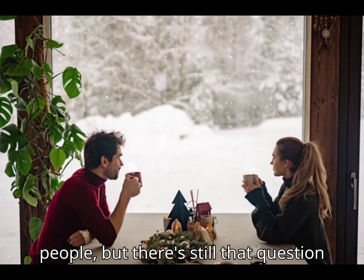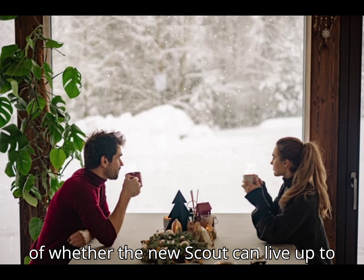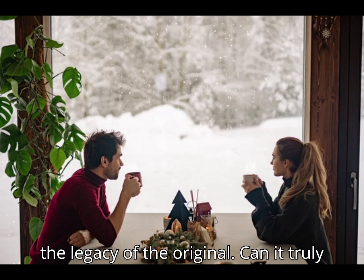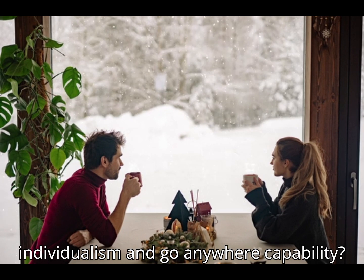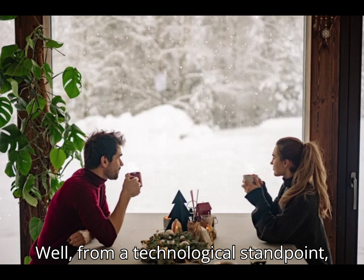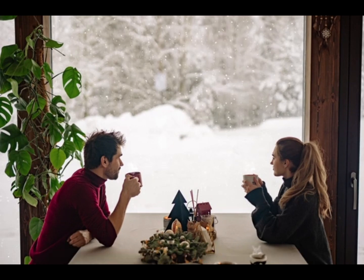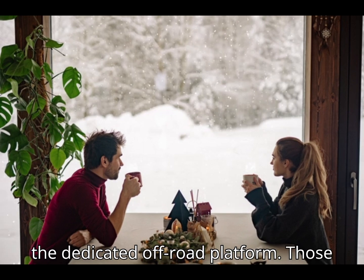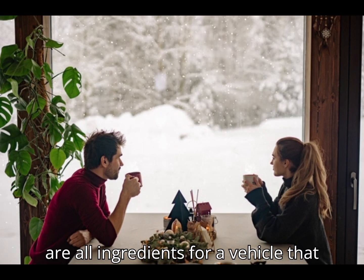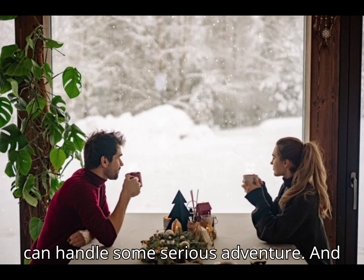But there's still that question of whether the new Scout can live up to the legacy of the original. Can it truly capture that same spirit of rugged individualism and go-anywhere capability? Well, from a technological standpoint, they're certainly ticking all the boxes. Right. The electric powertrain, the long range, the dedicated off-road platform. Those are all ingredients for a vehicle that can handle some serious adventure.